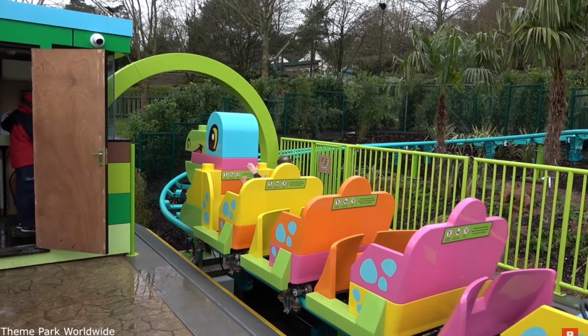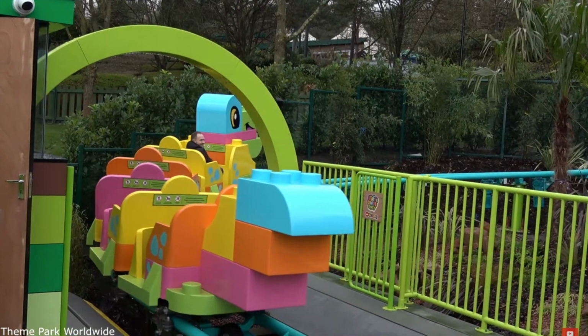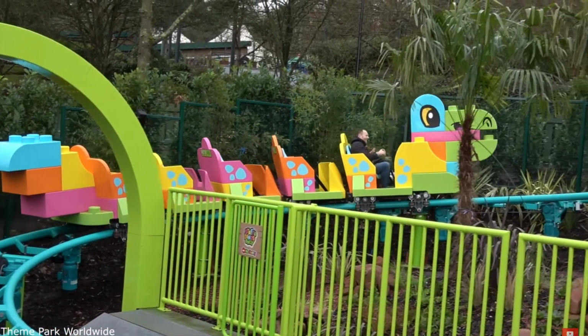These are going to be two fantastic family coasters, some dueling family coasters near the Duplo Valley themed area of the park, and I think they're going to be a great new addition to the park. This is going to be a short little video.